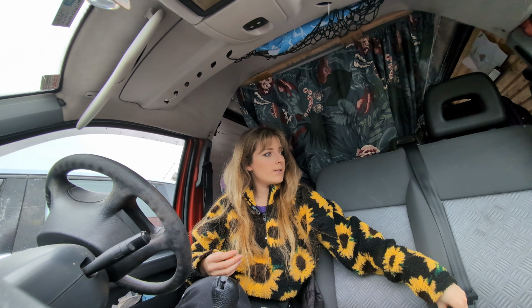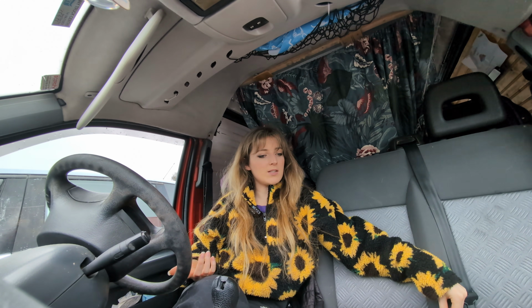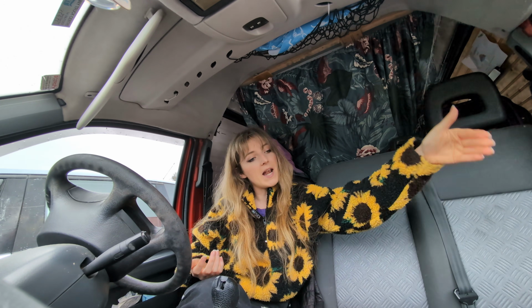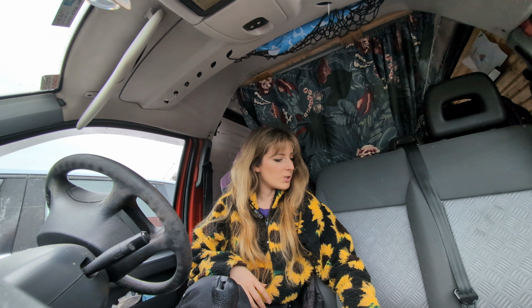No. We need a bin situation here too, because my friends use this van as a dumping ground. Elizabeth, your smoothie is in here. William, there's so much of your DNA in here.